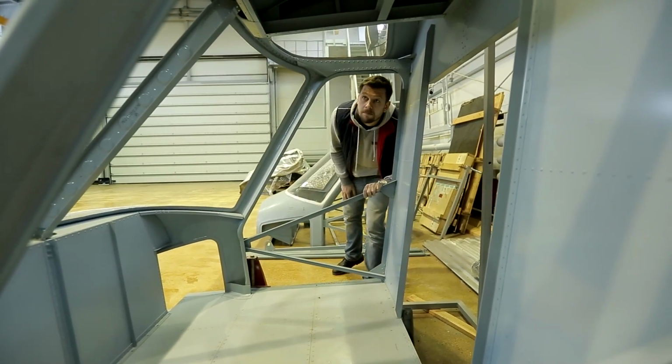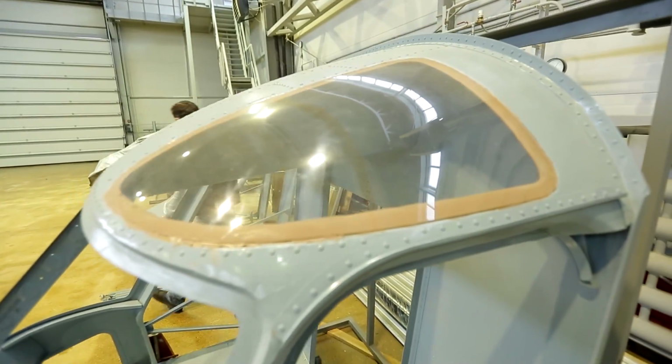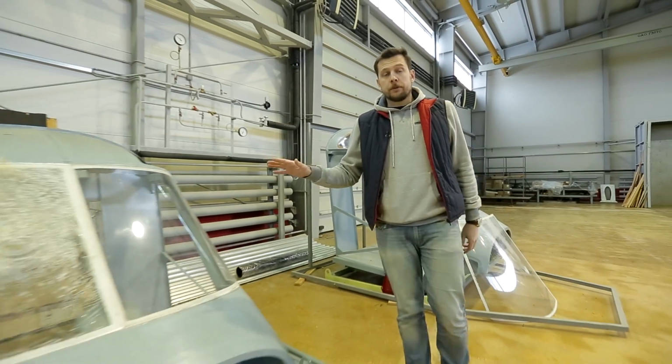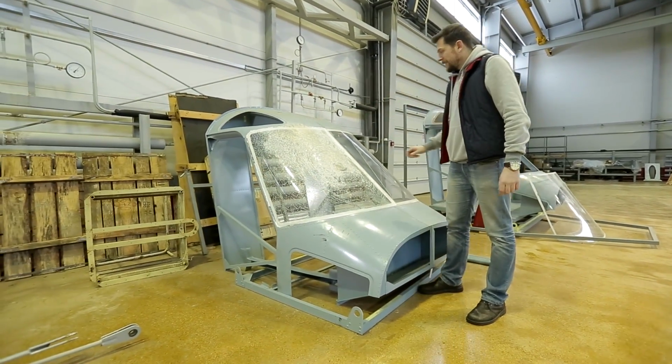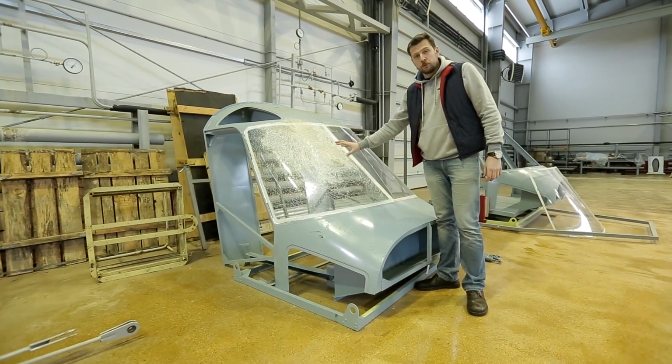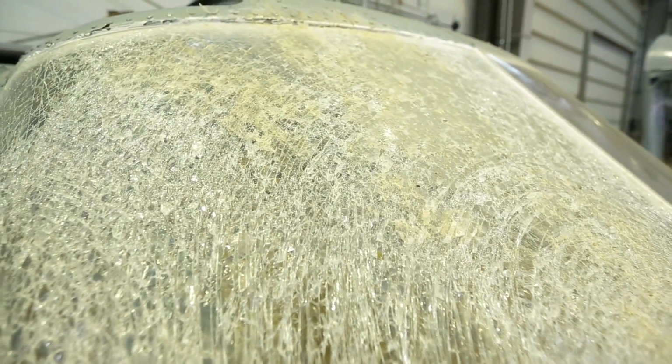But first, let us look at the consequences of routine testing of civil helicopter windscreens. This is the cabin of a K-62 helicopter after the bird strike resistance testing. A chicken carcass hit it here at a speed of 275 kilometers per hour. The main criterion of the test is the absence of a point-to-point penetration, so that the shards or the bird itself don't hit the pilot.